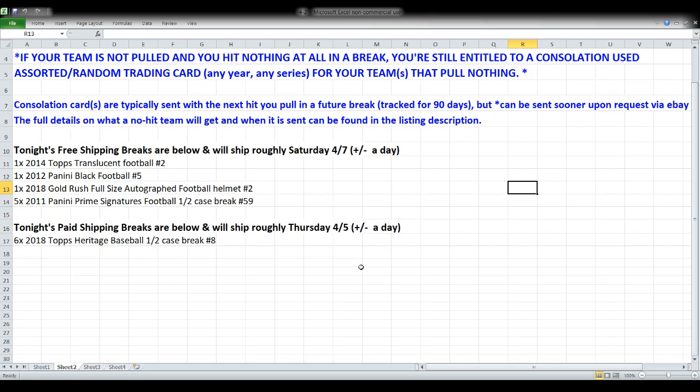And then our paid shipping break tonight is a half case of Topps Heritage Baseball. That I'm expecting to ship out on Thursday. As always, it's plus or minus a day, meaning it could go Wednesday, it could go Friday. I think it will go Thursday. The other stuff up above is Saturday.